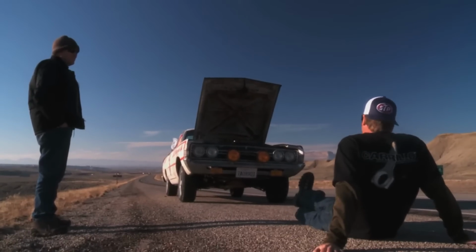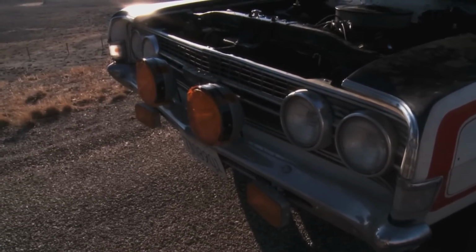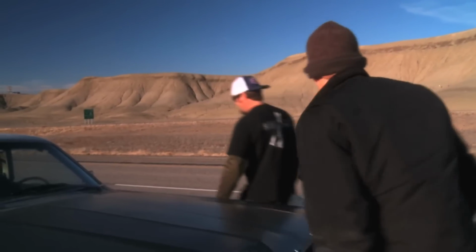This car says, I'm gonna run you over. If only I could run more than a few miles at a time. Let's do it.